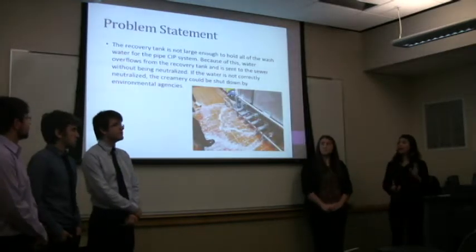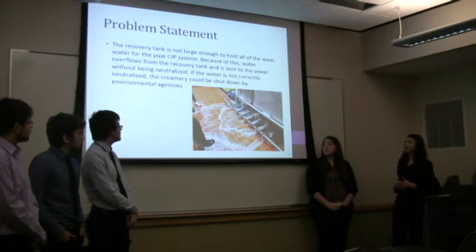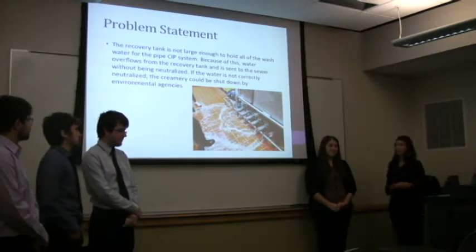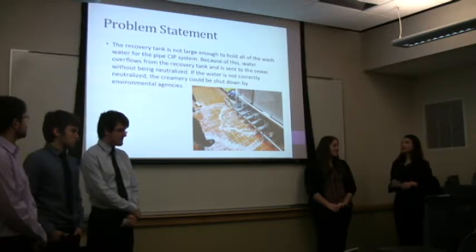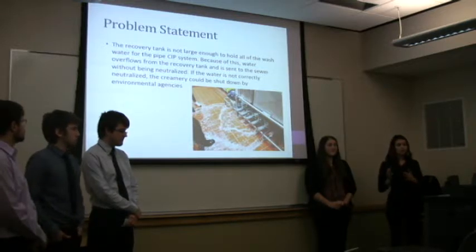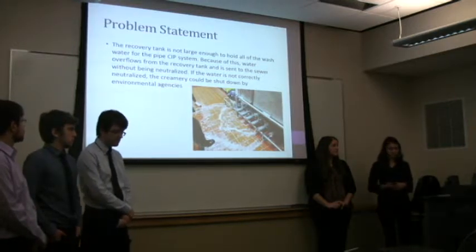Our problem statement is this: this is our recovery tank, and as we can see, there is some overflow on the floor. The recovery tank is not large enough to hold all of the wash water for the CIP system. Because of this, water overflows from the recovery tank and is sent to the sewer without being neutralized. If the water is not correctly neutralized, the creamery could be shut down by the environmental agencies.